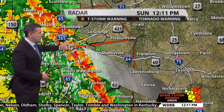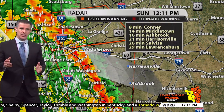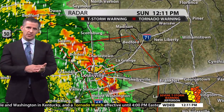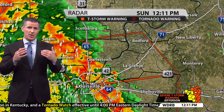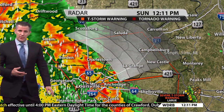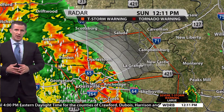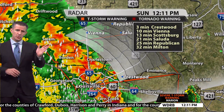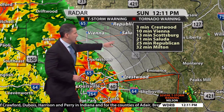So I want to zoom in here, and we're going to take each one of these. We're going to track two of these storms, the one on the southern side and the one on the northern, keeping in mind that we have an arc of potentially 80-mile-per-hour winds all the way from southern Indiana all the way through Kentucky. And these things are not moving slowly. They are racing to the northeast between 45 and 60 miles an hour.